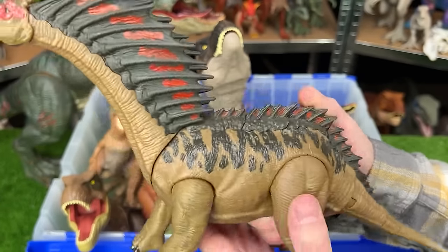Over here, we've got an Indominus Rex, the Extreme Battle Damage Edition. With this one, you can actually turn the battle damage on and off. That's so cool. Each time that you press that button, it delivers a roar sound effect too. On the rest of the figure, the arms and the legs are fully adjustable, and there's a button at the tail that controls the jaw.